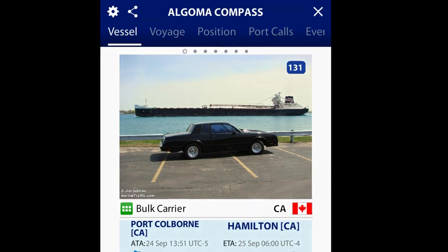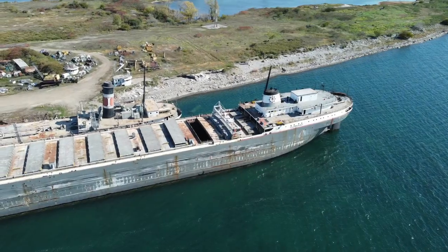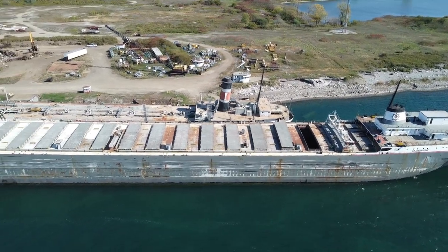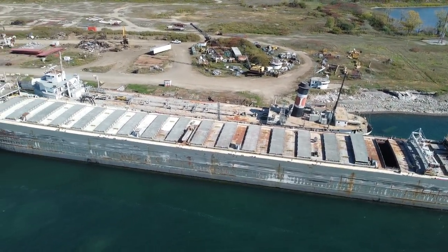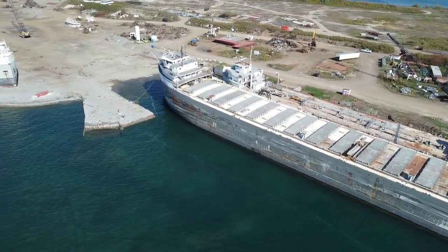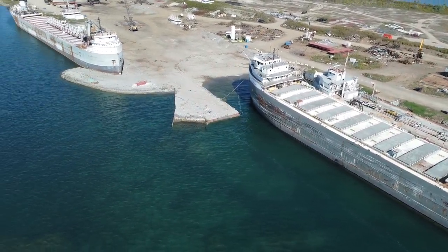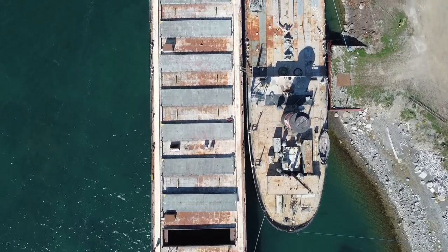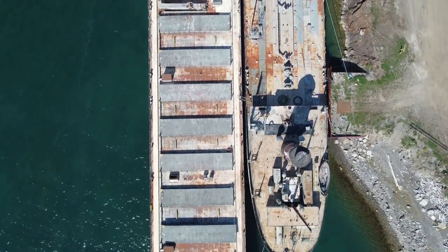How bizarre. I'm back in Port Colborne, the winds are light and the drone is up. Things have changed since I was here last week. The Ojibaway and Manistee have been separated, as you can see in the shot here. Behind Manistee, which is the one to the right now, which we're going to go right over. So the one on the left is Ojibaway.